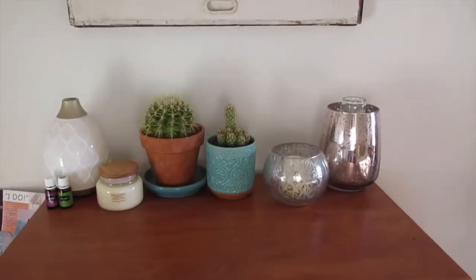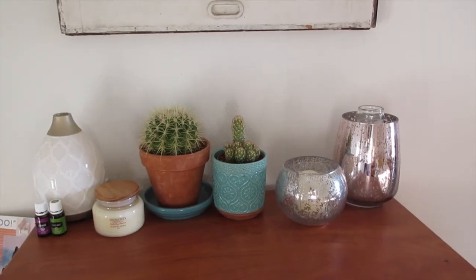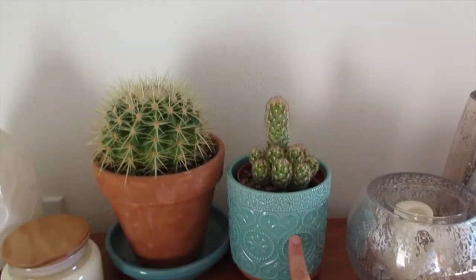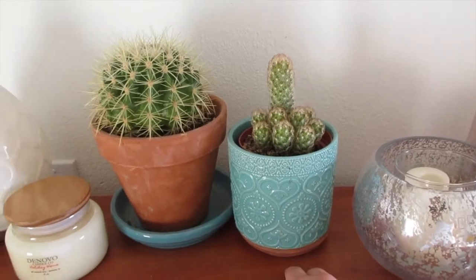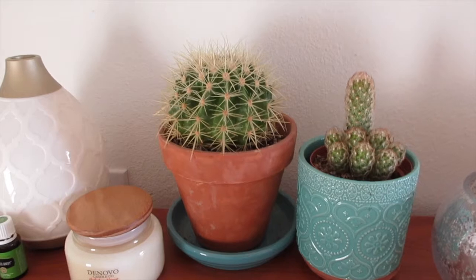Right here on top of my dresser, these lanterns are the same as the ones that I have in my living room, and these are from TJ Maxx. And then this pot right here I got for my birthday from my mom, and it's off of Amazon. This one is from Lowe's or something like that. It's just a normal terracotta pot.